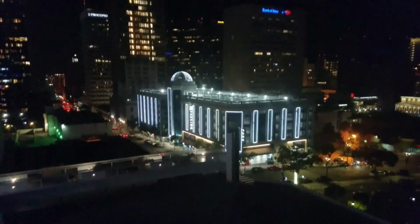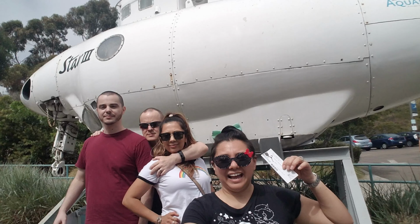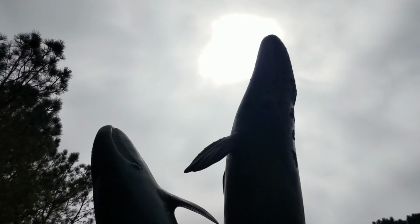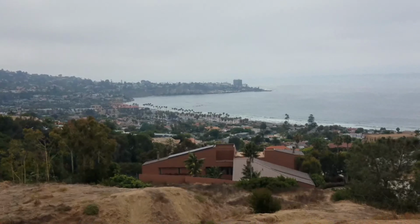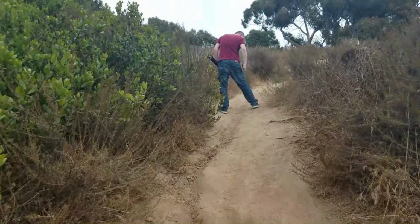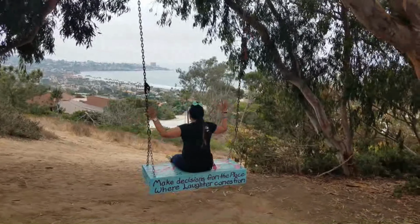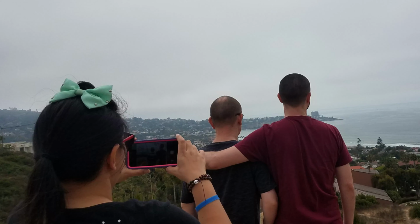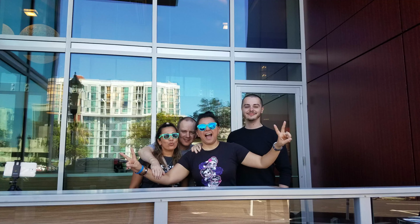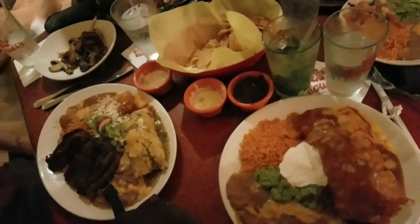I'm not going to bore you with all these shots, but I'm just going to show you the highlights. Watch my step. Holy. It's for the view, but the ocean view. Look it!